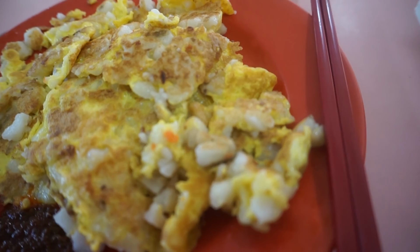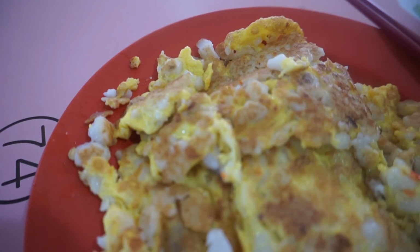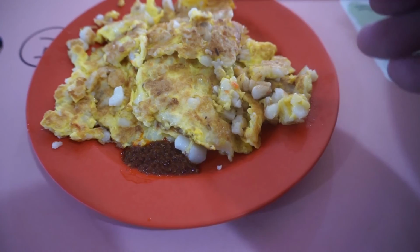And so this is what I like about this carrot cake itself. It's actually crispy, so when you bite into it, you can actually have a crunch of crispiness. And then the carrot cake is also not too bad, but they have lots and lots of egg in the carrot cake. So I find that this carrot cake is actually quite worth it.